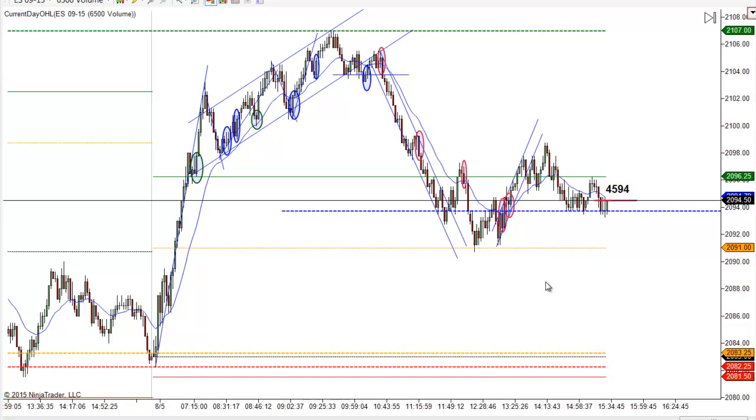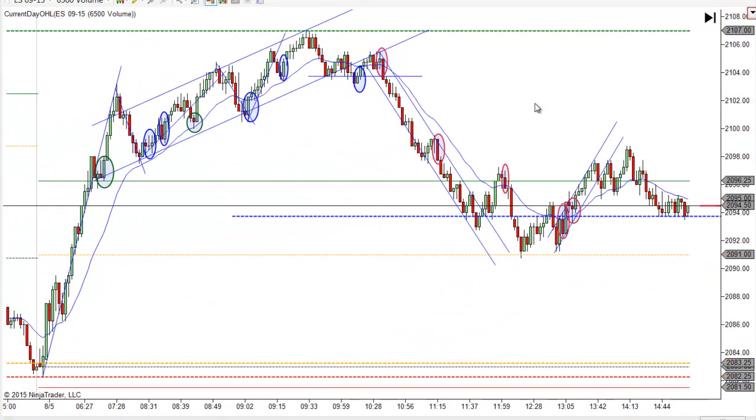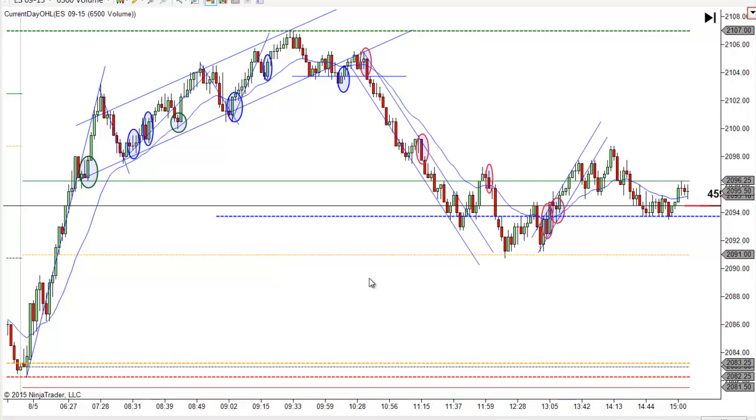I do want to say this. I've had a lot of comments and questions about second entries lately. What you have to understand about failed second entries is that it has to be in a context where people get fooled. If nobody gets fooled, it's not really a trap. I wish I could see a good example of that. This is probably one right here.